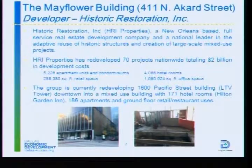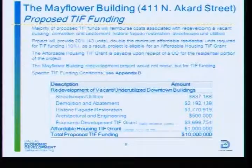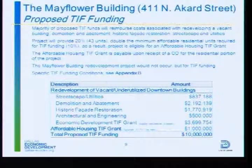On to the next page, looking at the budget, you can see that there's actually going to be 56% equity in the building, including 18% from the developer and 32% from the historic tax credits. And then there'll be another 43% debt. On the next slide, the proposed TIF funding is $10 million. That's about 18% of the total cost.